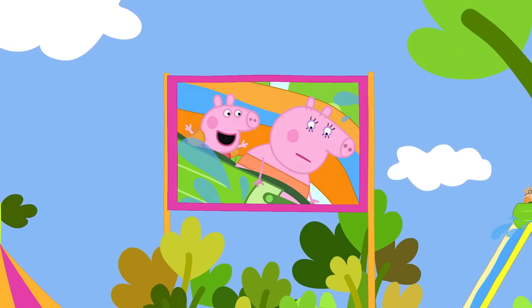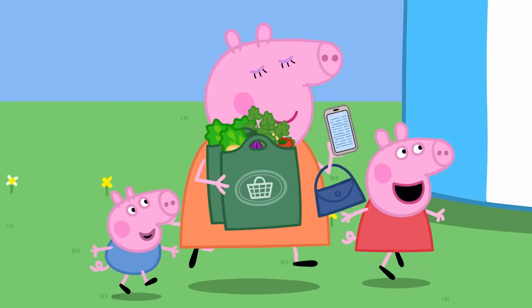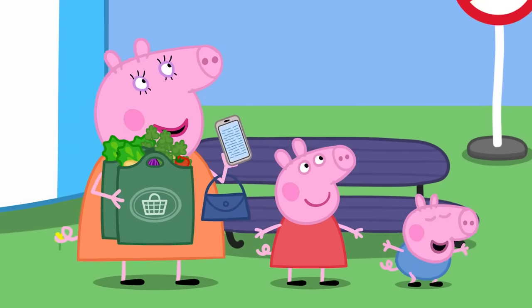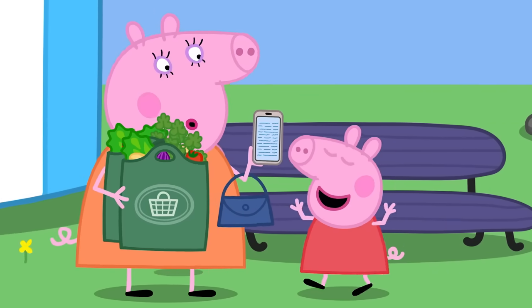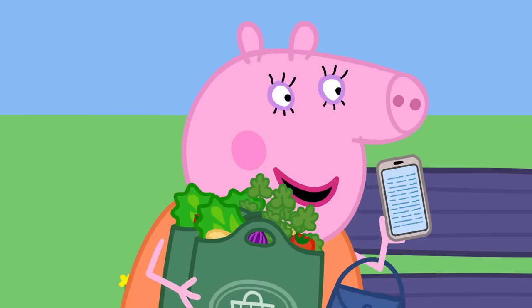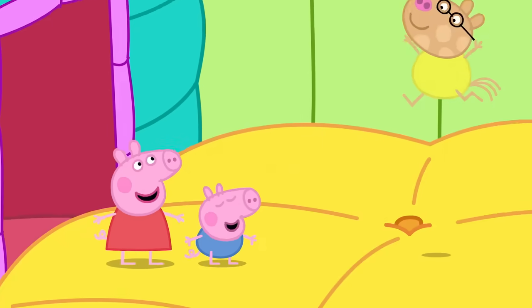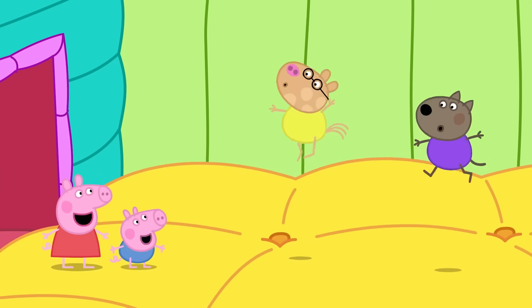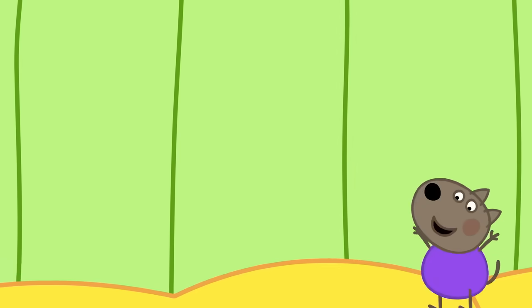Everyone loves humongous splashes. Today, Peppa and George have come to play in a special bouncy maze. We're in a bit of a rush, so quick as you can, please. Yay! Bye, Mummy! And don't get lost. The first room has a big bouncy castle inside. Hello!